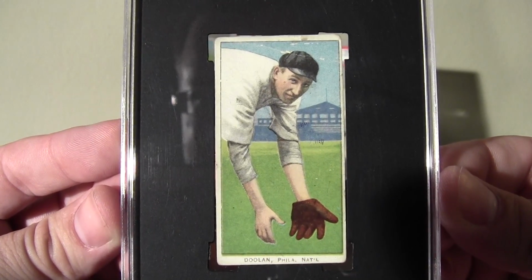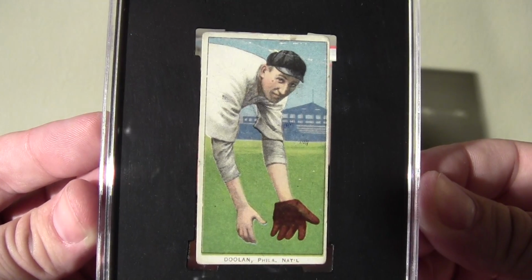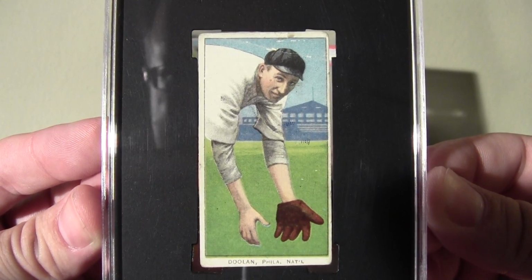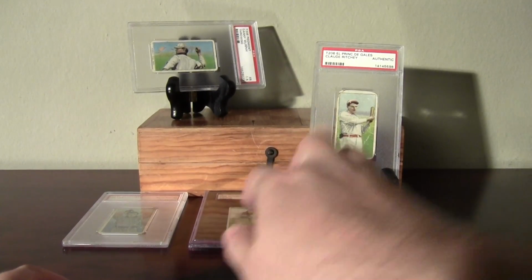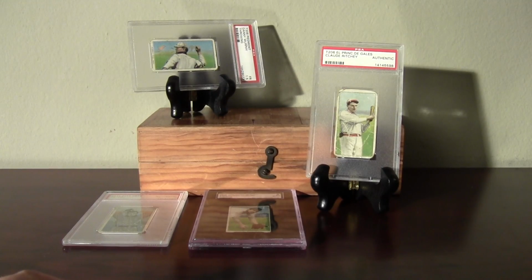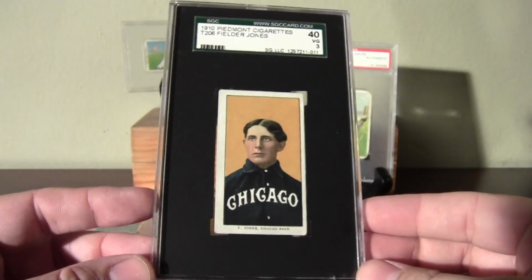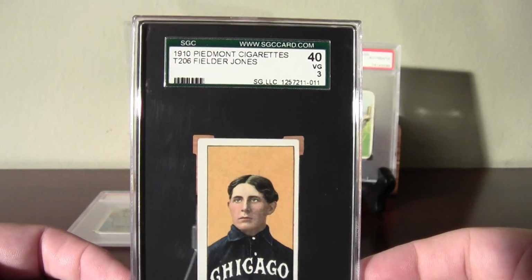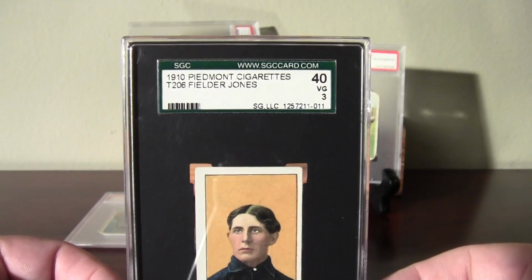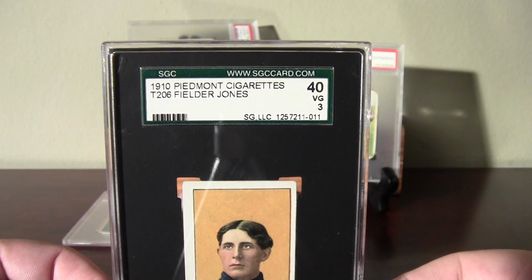So there it is, wonderful color, beautiful green grass, and just a great image of an early baseball player, graded by SGC. Here's the last one. This is an outstanding card. This is a little better condition than what I usually have. This is graded a 3 by SGC, 1910 Piedmont Cigarettes.